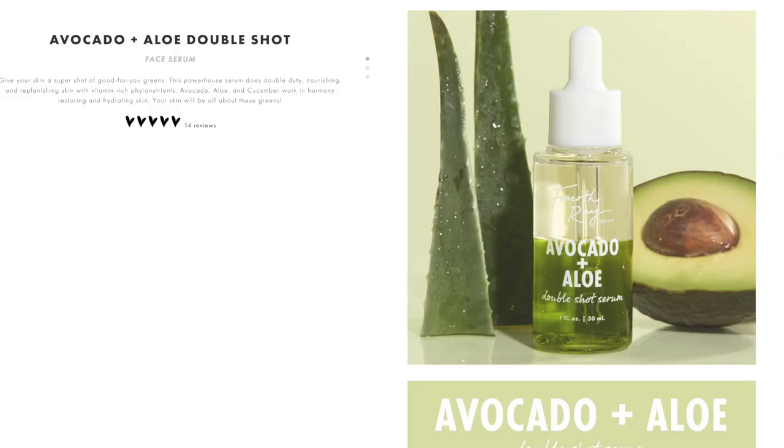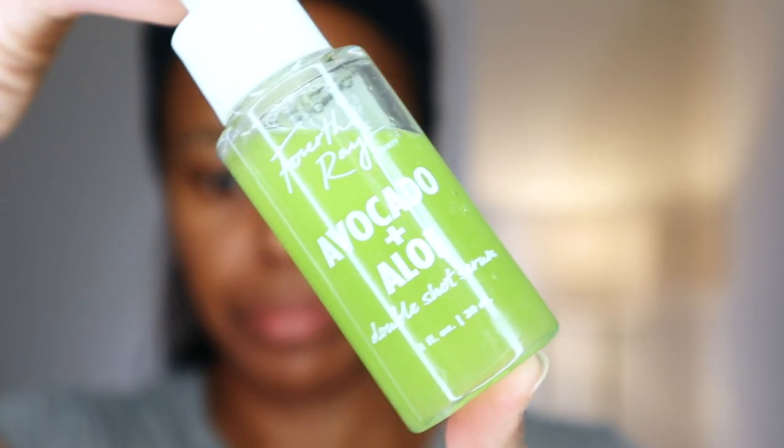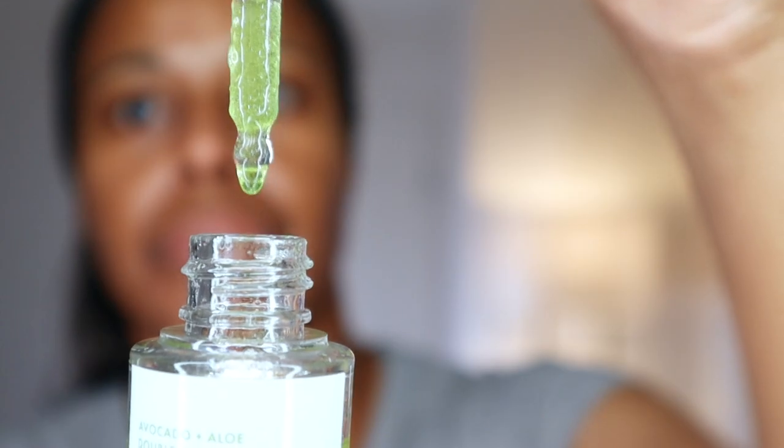Let's do a quick ranking real quick. I want to start off with the one that I like the most. This is the Avocado and Aloe Double Shot Serum. You like that dewy, glowy look on the skin? Let's say you just want to walk around with that, no makeup. This is where it's at.